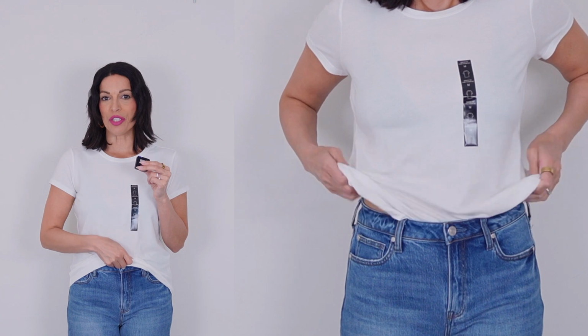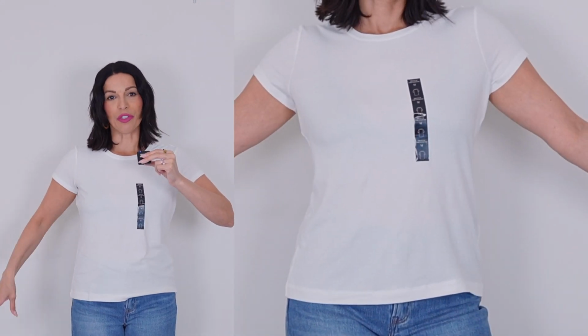I do like the length of it, and because it is so thin, it should tuck in no problem. Overall, I do like this kind of silhouette. It is not overly boxy and not overly tight. Overall, I'd say this one is a miss in my opinion.